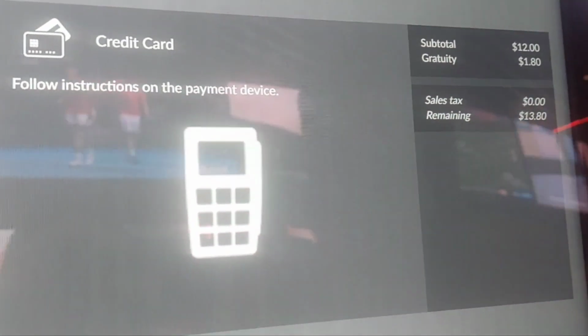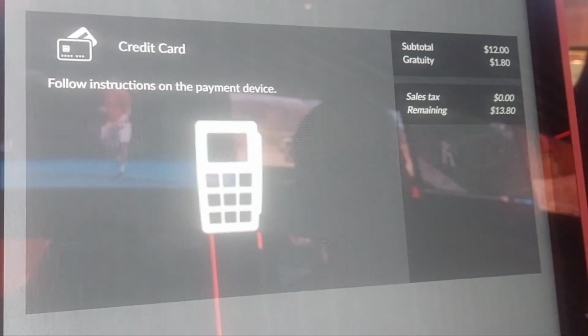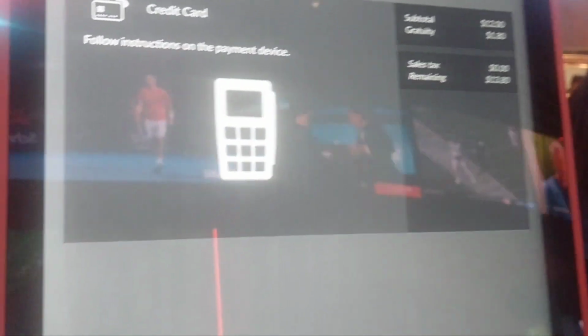I don't have any of that. Skip. Yes, I don't have that. Total. Yeah. And then now he's going to enter his credit card. The total bill is $13.80. So down here is where you swipe your credit card right there.